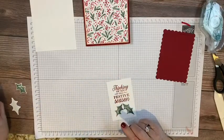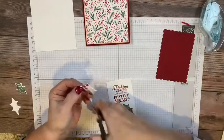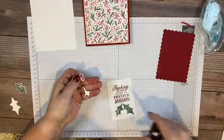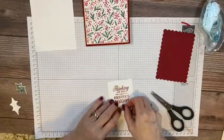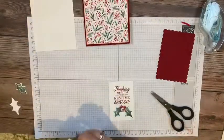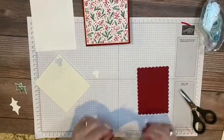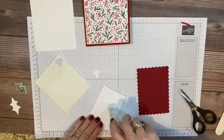Now, I stamp these berries without stems, and so I really only need 3 berries. It's kind of like when we're adding our gems, and they tell us that we should do an uneven number. Well, I think the same thing is true with our berries, so I'm going to do it like that, and I'm going to use a dimensional to add some interest. So if I do that, I'm going to go ahead and put it on this piece of paper, keeping everything just as simple as I can.